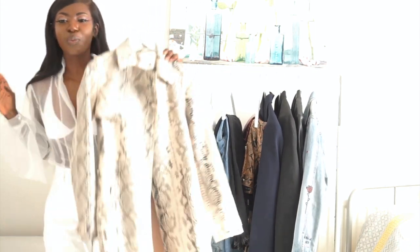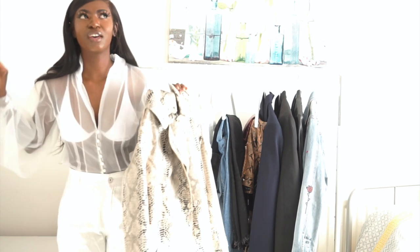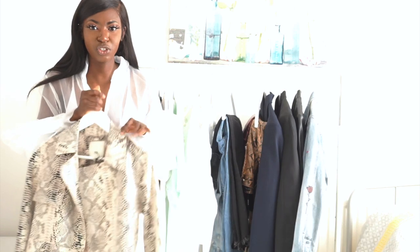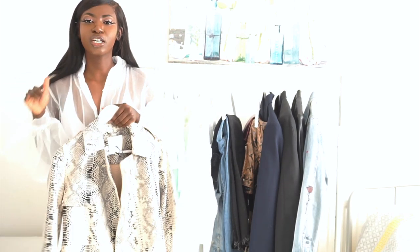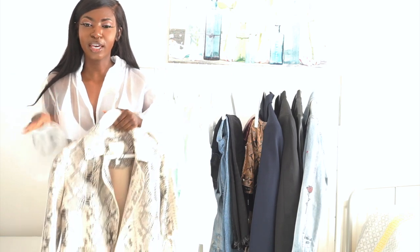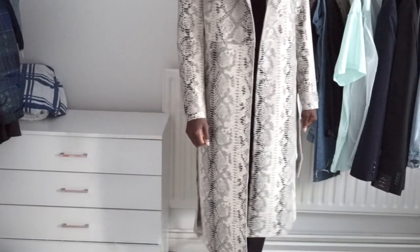This is a trench coat. This is one of my favorite coats in my wardrobe. I love this trench. Everyone should get a trench coat. If you don't have it, hurry up, go and get it. This is one amazing trench coat.